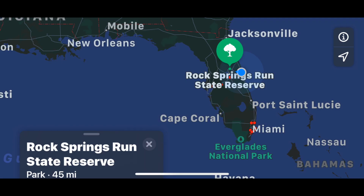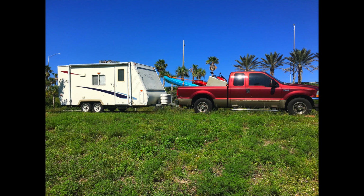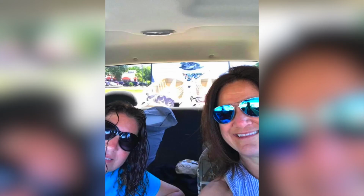All right, Rock Springs is located just north of Orlando. We're going to get on I-95 North, heading up to 528 that heads west over to Orlando. As you can see, got the old camper going, and my sister and family members are going to be there also. It's going to be a great family camping trip.